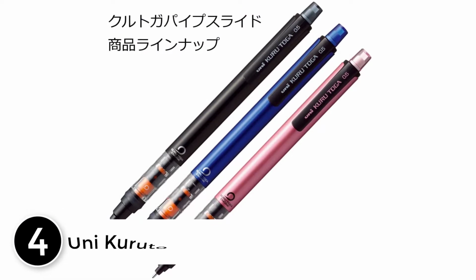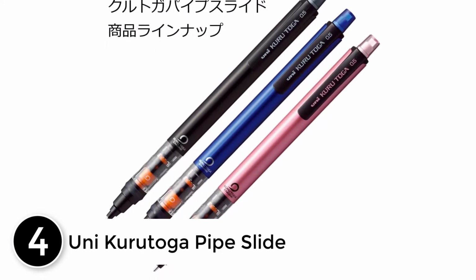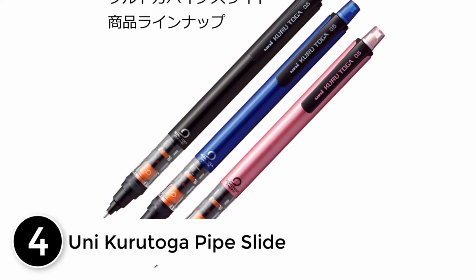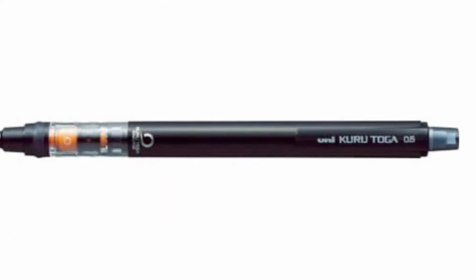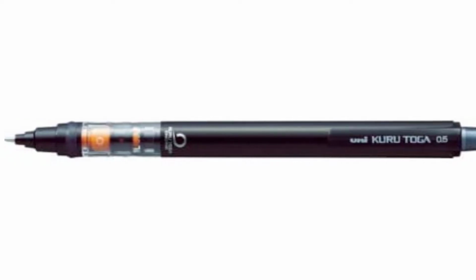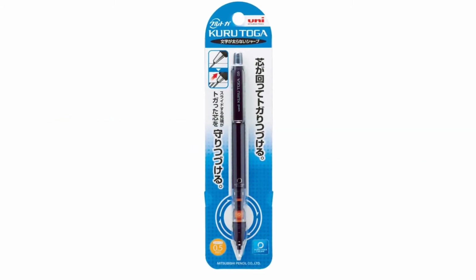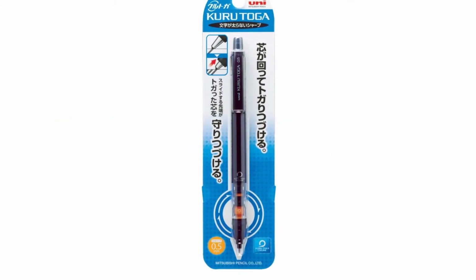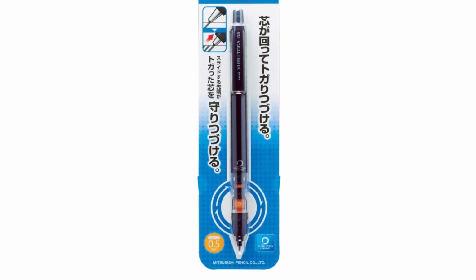At number 4, Uni Kurutoga Pipe Slide. The Uni Kurutoga Pipe Slide mechanical pencil is innovative and groundbreaking with its cross-rotation mechanism and pipe slide system. The pencil works in such a way that the lead inside rotates every time it is lifted off from the page. As a result, instead of getting a wedge-shaped tip that produces uneven writing, you get a tip that is sharp throughout the usage of the pencil.